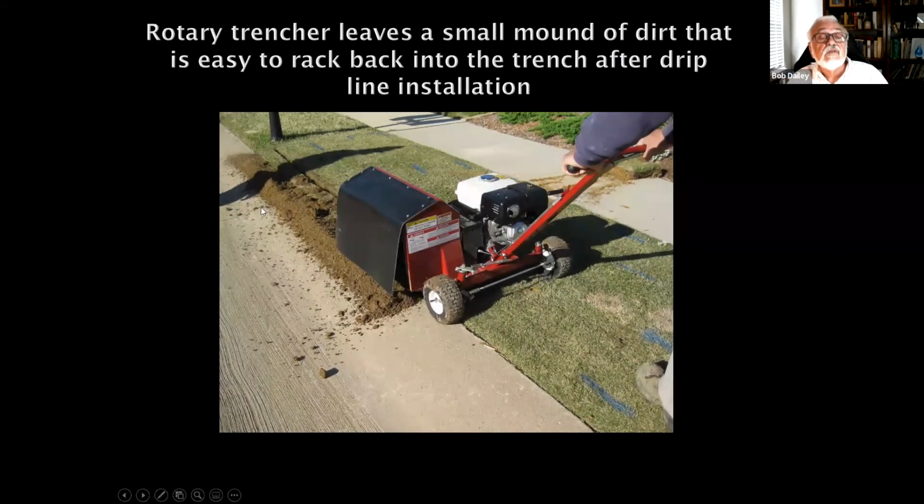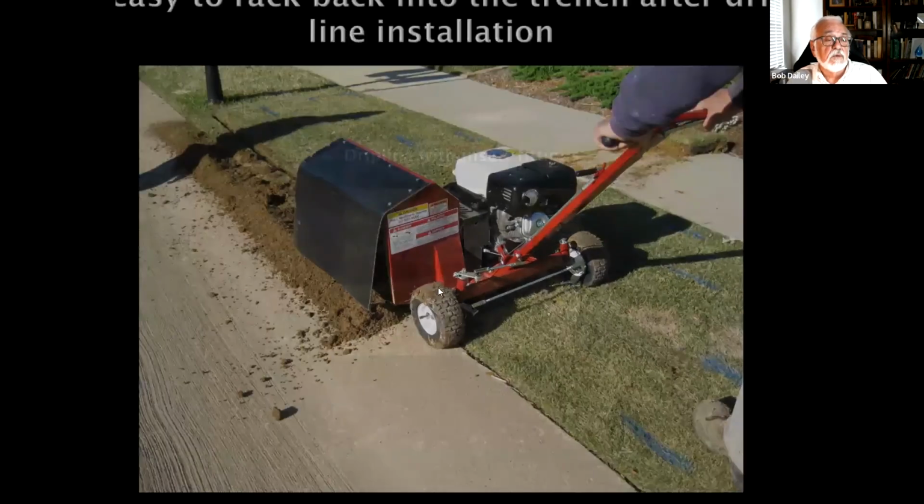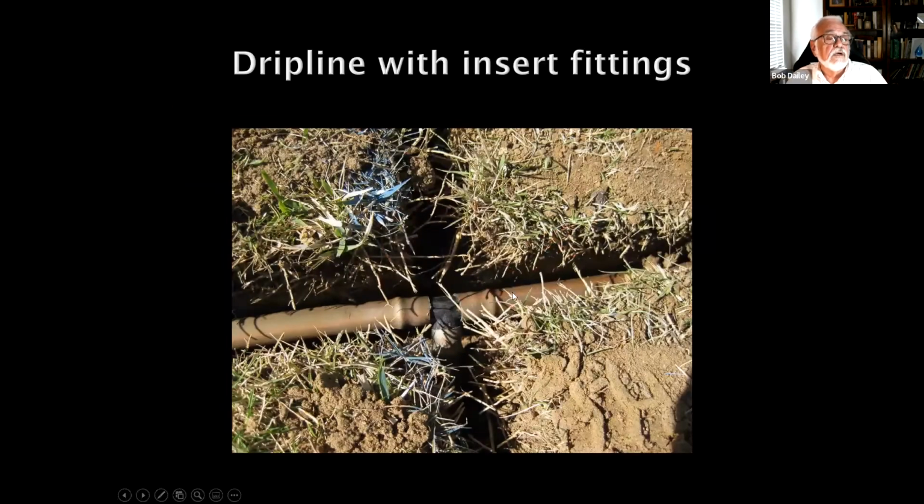Now, this is the thing I was talking about earlier about A&M in Texas and A&M in Florida. This is a rotary trencher. You're going to dig some trenches with this, only 5 inches deep. Here's a drip line I put in at just 5 inches, and put it right in here.